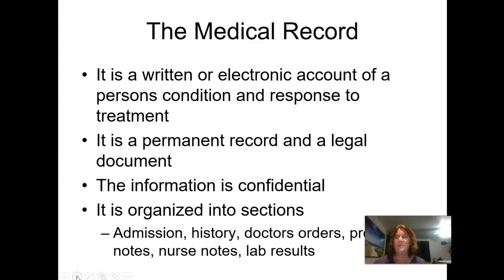So there's going to be progress reports going every time the doctor sees the person, and then the nurses are going to also be noting each shift what happens in the chart as well. There will be a section for lab results. There will be a section for respiratory therapy, for physical therapy, and any other specialists that happen to come in. So this chart's going to be organized in these different sections.